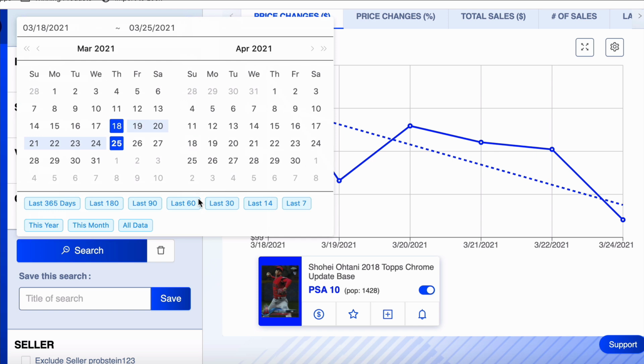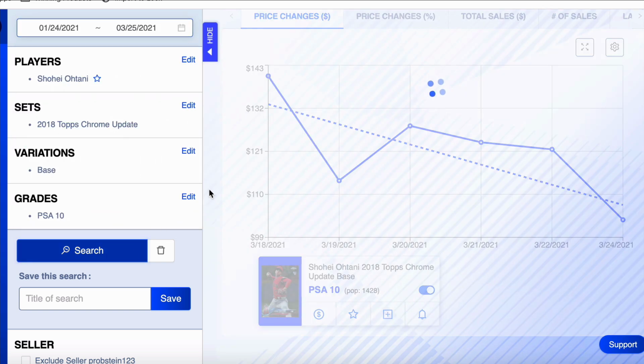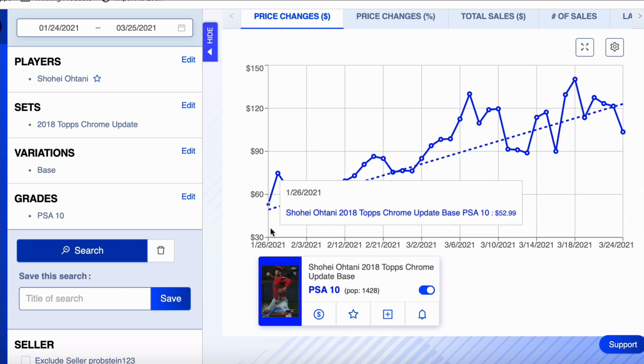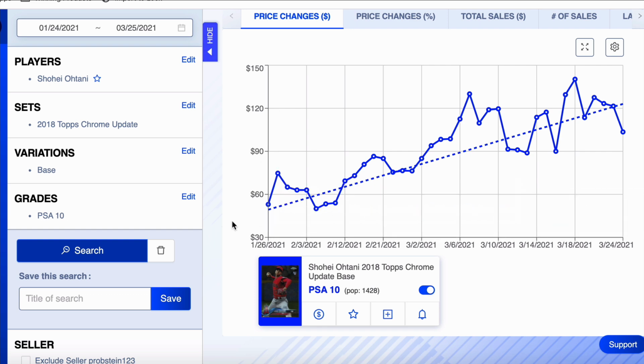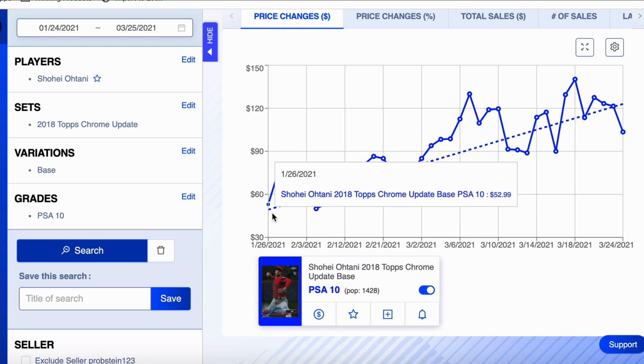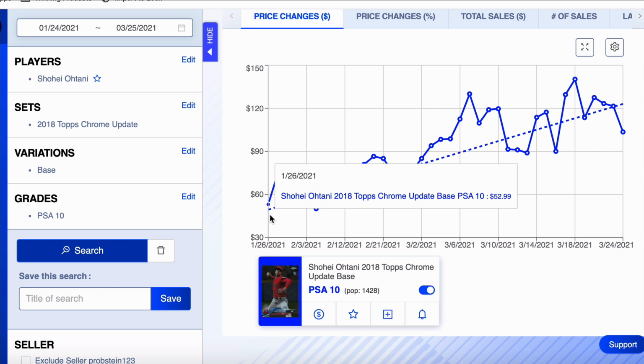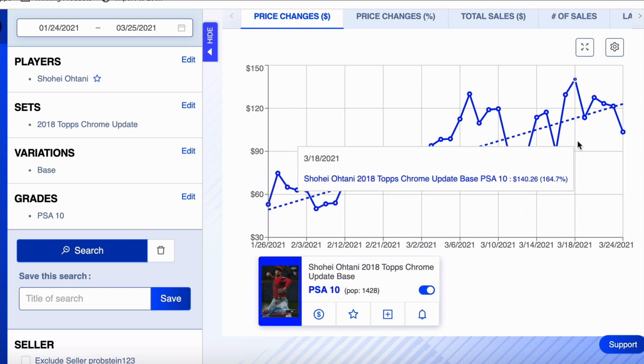Let's pull this chart back 60 days. Why 60? I don't know. I just felt like it instead of 90. Done nothing but go up. This was a guy I was recommending to my Sports Card Society. We were buying him back in January. I think even a little earlier in January, because I remember we were getting him for around 50 bucks. And look, he got up to around 140.